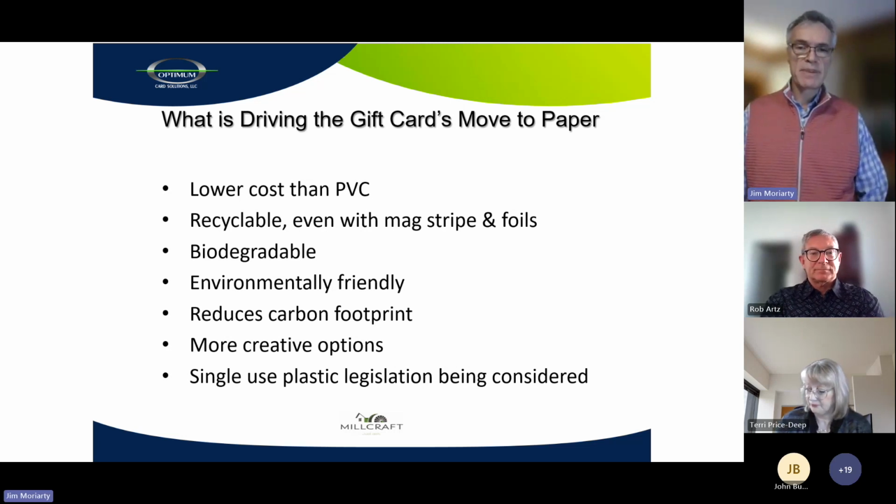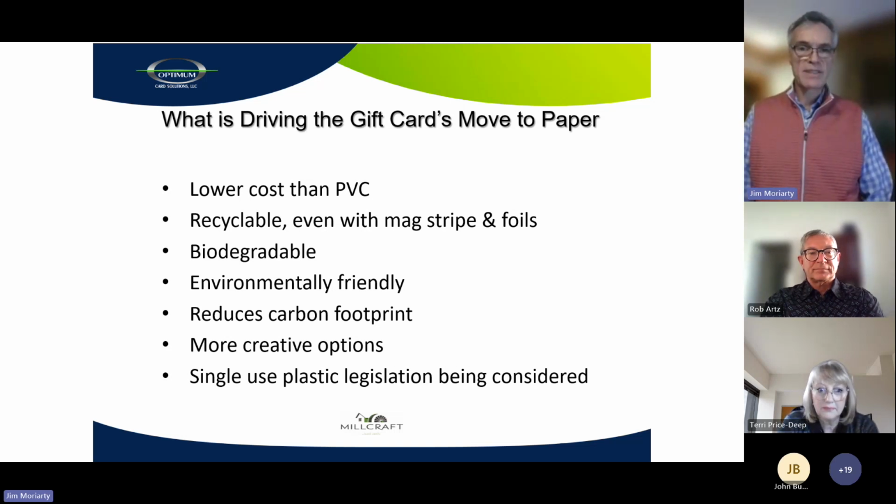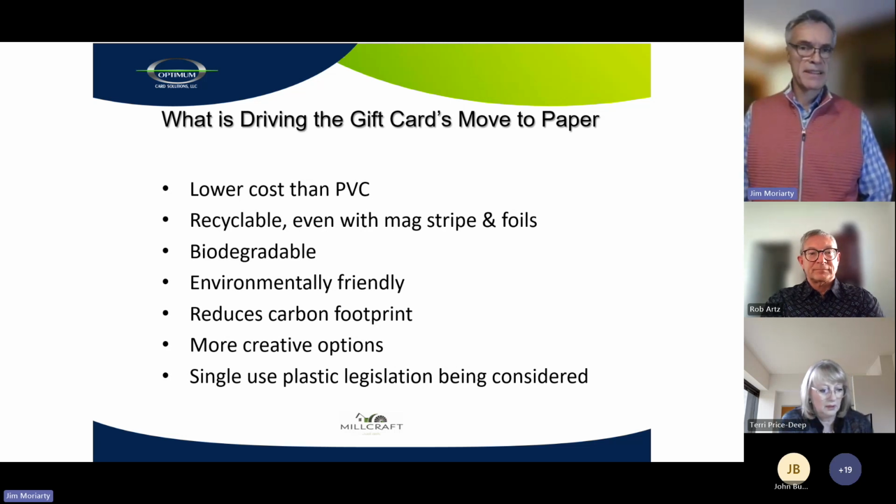Biodegradable, that's not really in terms of a paper product. You'll hear this information talked about a little bit later in the presentation, but paper by its very nature is easily biodegradable in landfills. Environmentally friendly, again, paper products. So much of our consumer packaging goods are made of paper, and that continues to be one of the most sought after product substrates for packaging and products in the U.S. economy today.